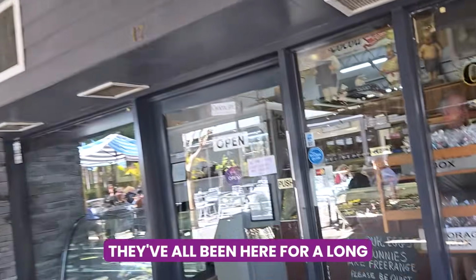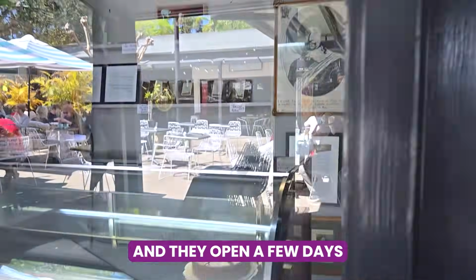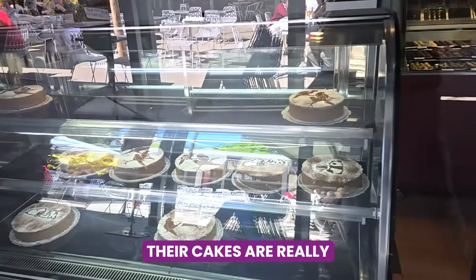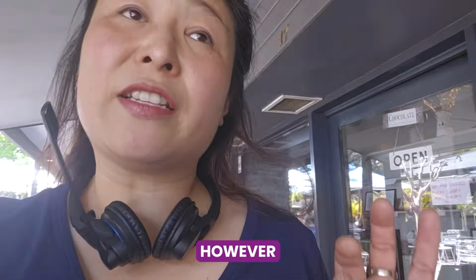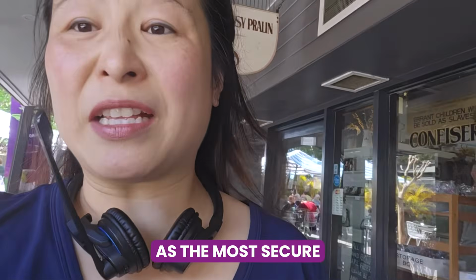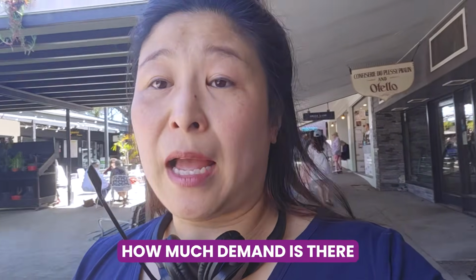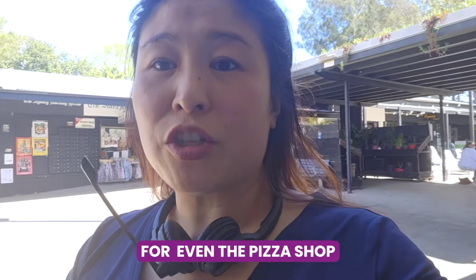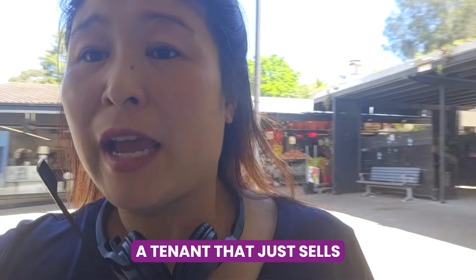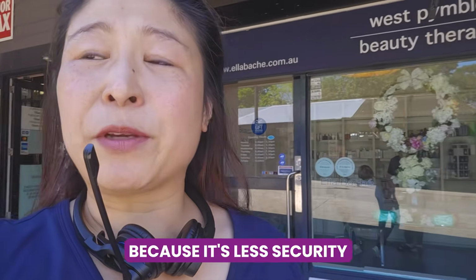A little chocolate shop. They've all been here for a long, long time, this chocolate shop. It's a nice little chocolate shop, and they open a few days out of the week. Their cakes are really, really yummy, and a lot of people buy their cakes. However, you wouldn't really consider them the most secure type of tenant, and the pure reason for that is how much demand there is. There's a lot more demand for a cafe, for a vet, even the pizza shop on a weekly basis, versus a tenant that just sells pure chocolate, right? It's a discretionary spend, so you're going to expect a higher return because there's less security.